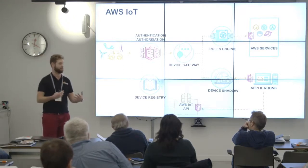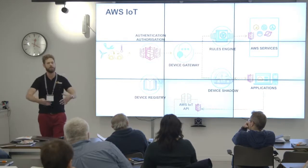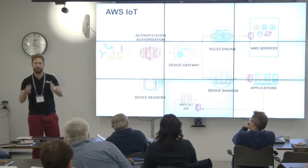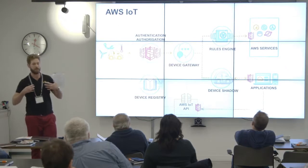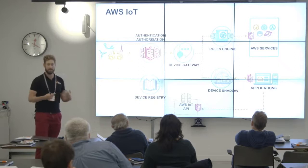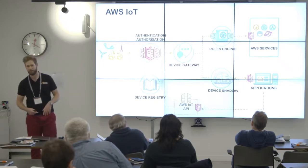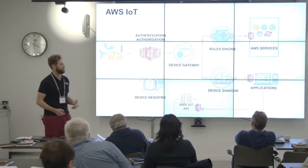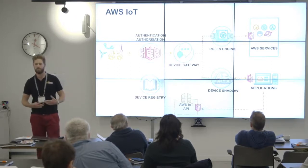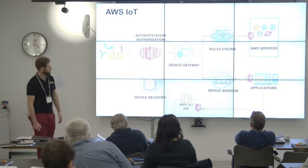And the next time the device is able to connect, it checks in with the shadow and downloads its desired state. So it gives you this programmatic interface for developers to interact with things in a synchronous manner that allows the things themselves to be asynchronously connected. And so it makes it really, really powerful. You no longer have to handle those connectivity issues in your applications. You can do it directly through the device shadow.